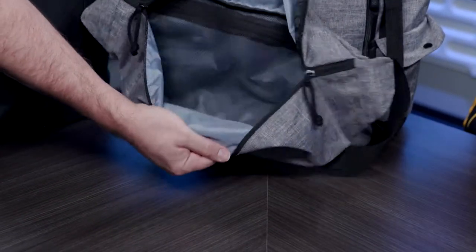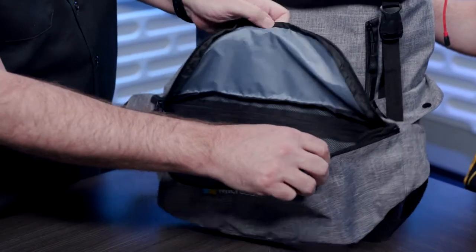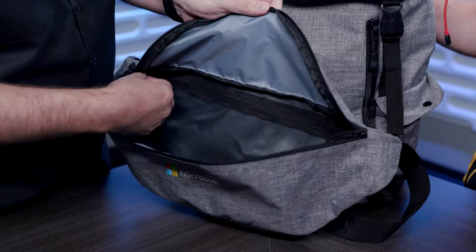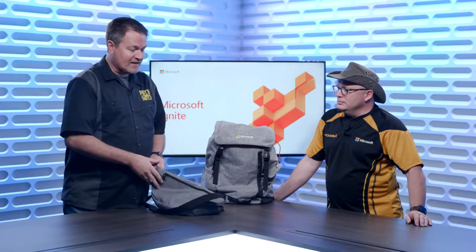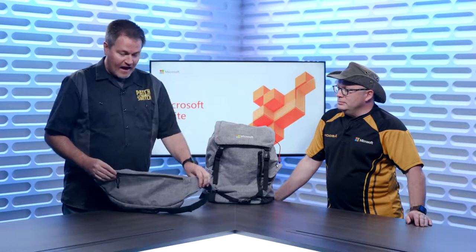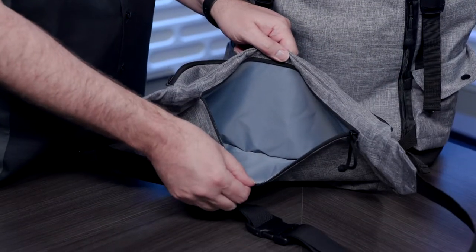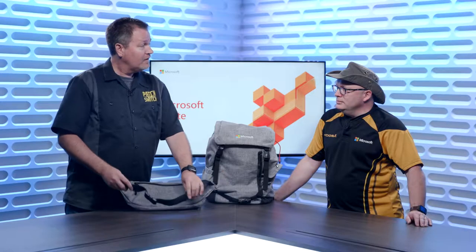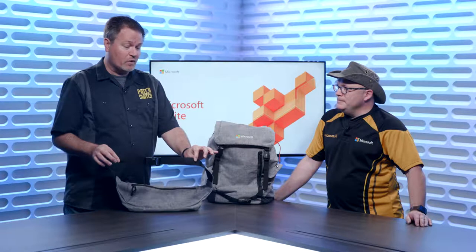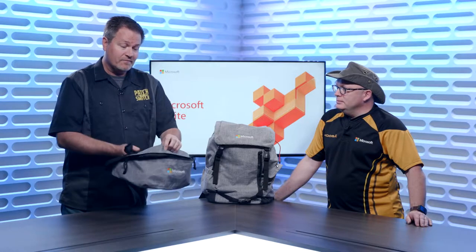One main compartment as well as a zipper compartment on the inside where you could store, oh, I don't know, some power bars or maybe your battery charger, some of that stuff. But on the back side, we also have kind of the privacy compartment, where you could store your park passes, a wallet, some of those items there. And adjustable straps, not just from one side, but also from the other so that it fits perfectly across your body.